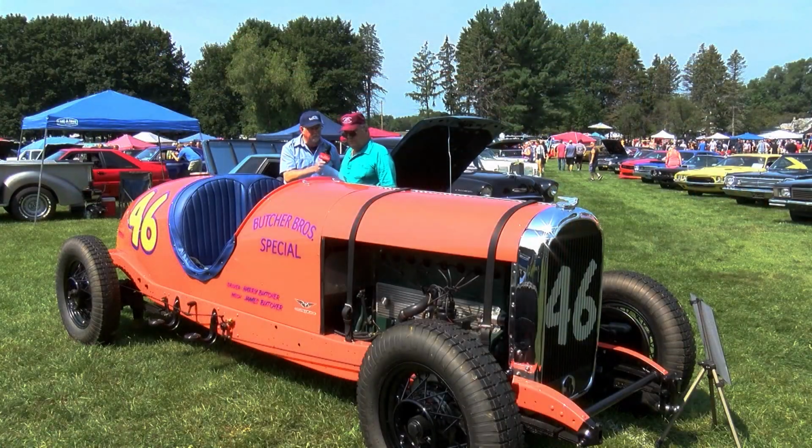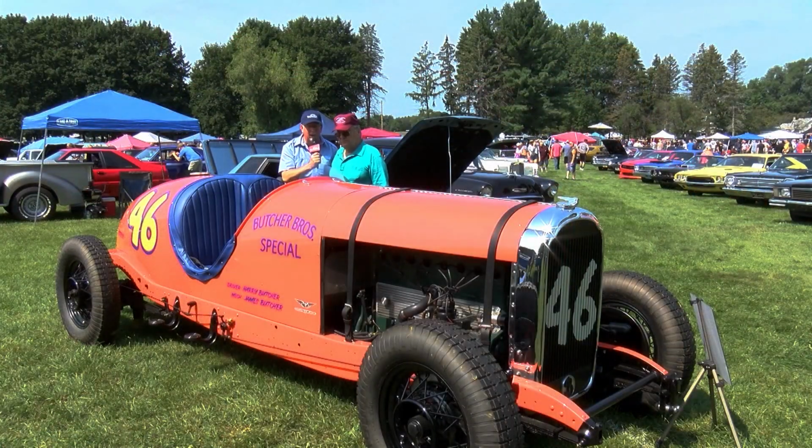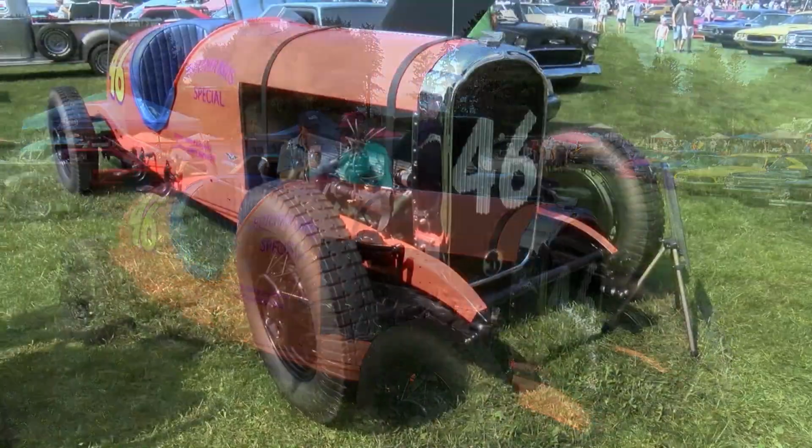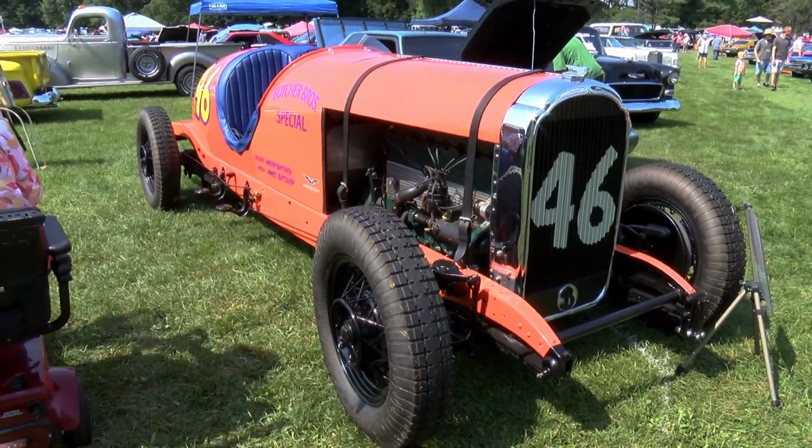How long did it take you? 3 summers. 3 summers. You know what? It is beautiful. You've done a great job. It's very striking, the color, and I bet you just have the greatest smile on your face when you're driving that. I do. It's fun to drive.